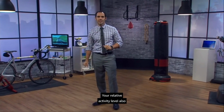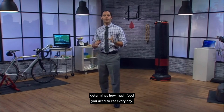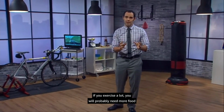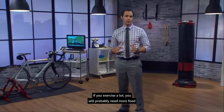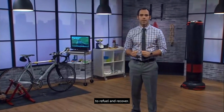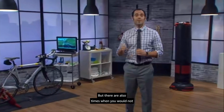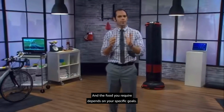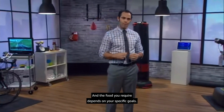Your relative activity level also determines how much food you need to eat every day. If you exercise a lot, you will probably need more food to refuel and recover. But there are also times when you would not want to replenish your energy stores completely. And the food you require depends on your specific goals.